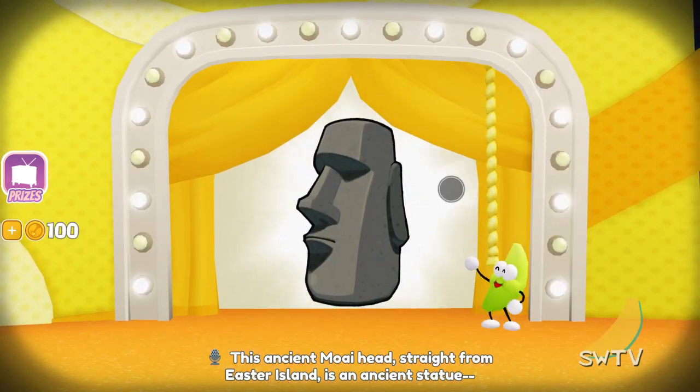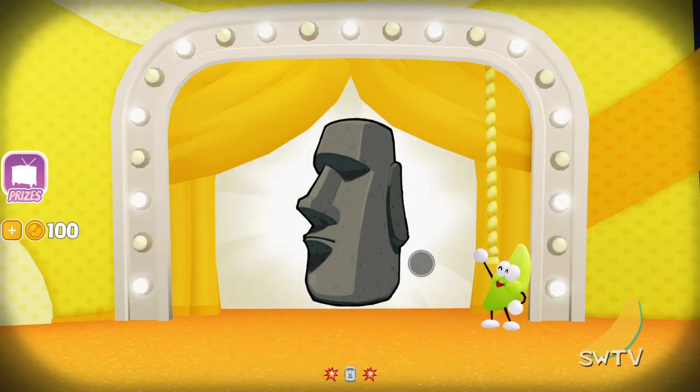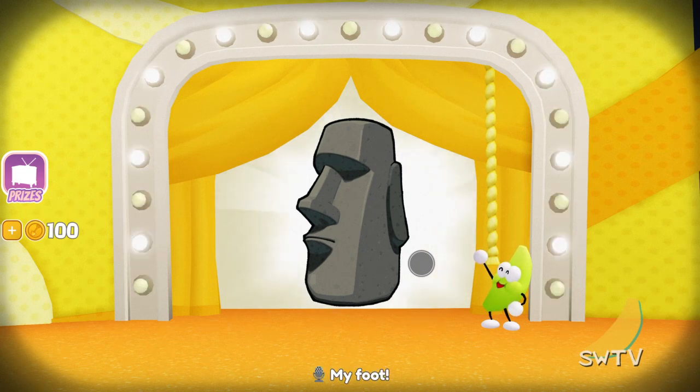Ancient Moai head. Straight from Easter Island is an ancient statue. My foot.